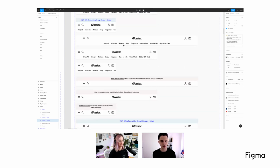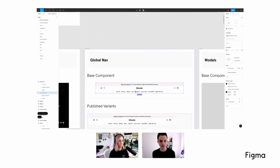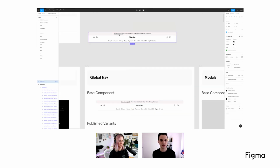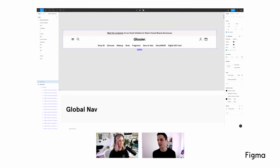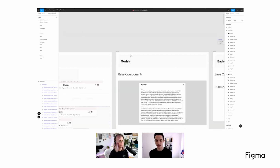I can also choose whether or not I want this sub navigation. There's this interaction where if you scroll up and down, it'll hide and display itself. So in practice, what this looks like is, if I take a variant here, just drag it over on the right hand side. Now I have all these different options. Nice. Using variants. Yeah, so these are all the different components.